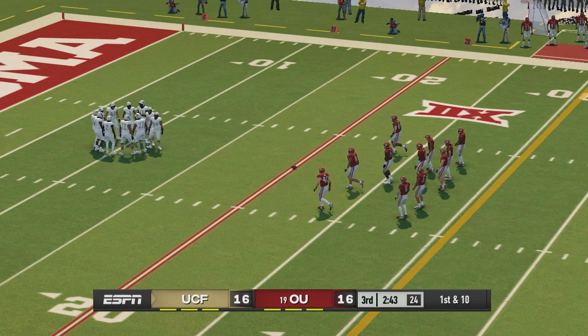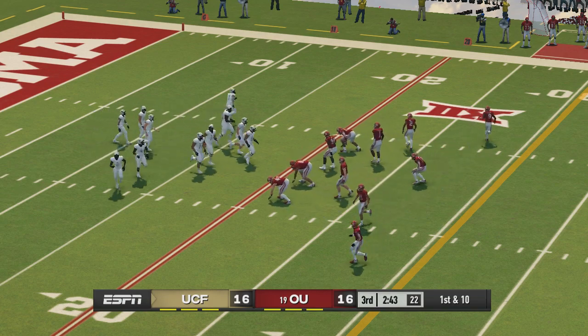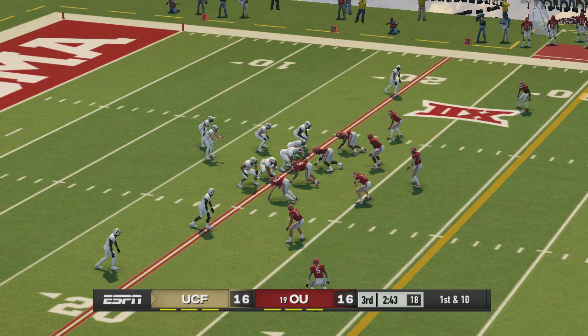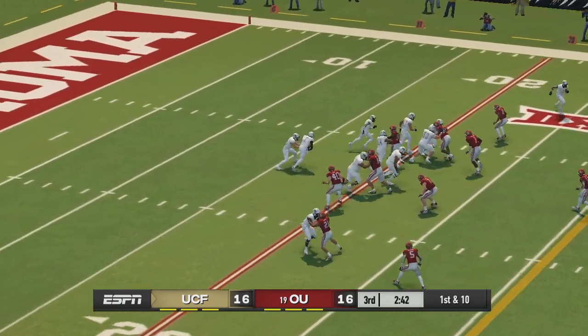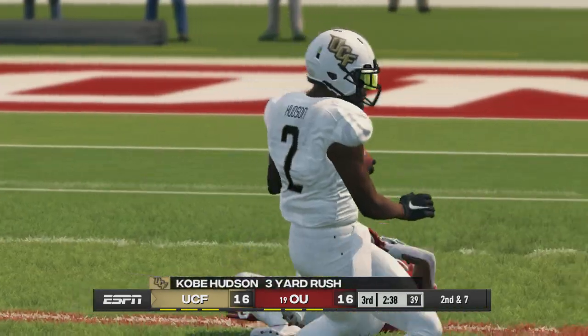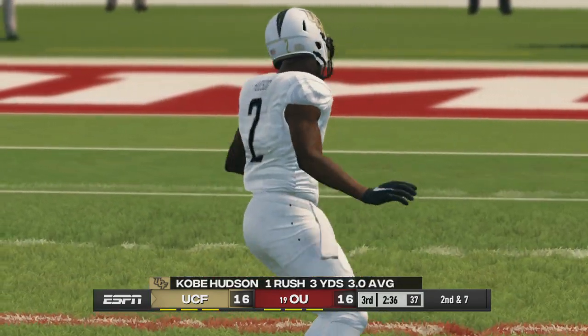A touchdown was the end result of their last drive as this offense moved the ball very well with their passing game. Great passing was the key for the offense the last time they had the ball. They were able to pick apart the defense and get down the field for a touchdown. Hudson gets a carry left side.